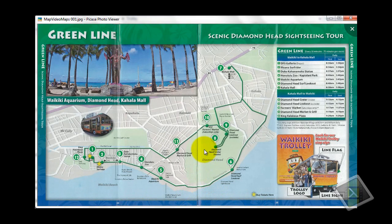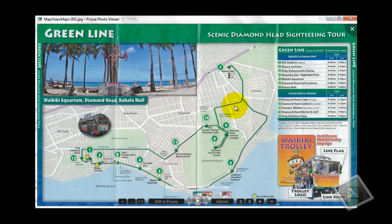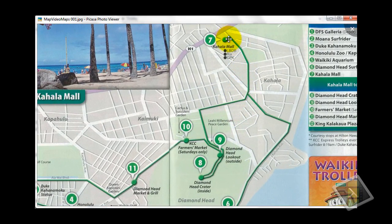Okay, now we've got the green line, which I would say is more scenic. So again, it starts at the DFS Galleria down here, a couple stops in Waikiki, and in a nutshell, it's going to loop around Diamond Head, go over to Kahala Mall, which is basically a neighborhood mall, but there's a Whole Foods over there and like a smaller theater. But I wouldn't say, oh, you got to go to Kahala Mall. If you want a nice mall, just go to Ala Moana Shopping Center.